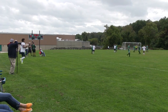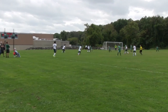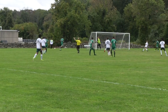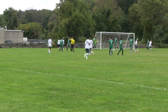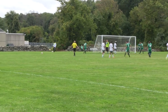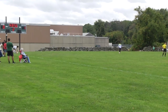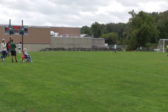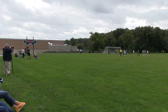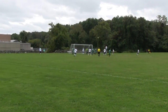Number 10, David Restrepo, throws it in. Shot on goal, goes wide. Looks like it's going to be a corner kick. Went off a Bayhawk player. Wide angle here. Out front. Good cross.